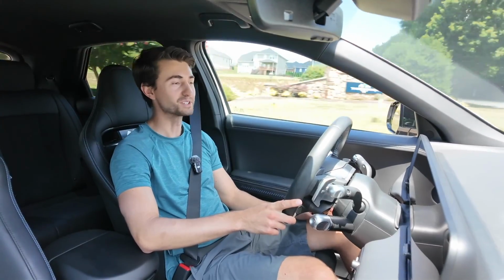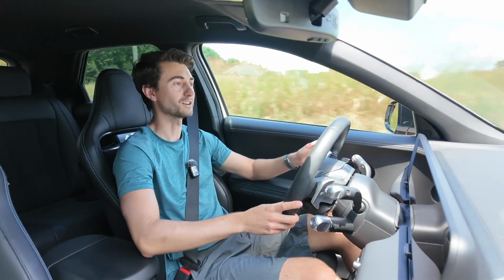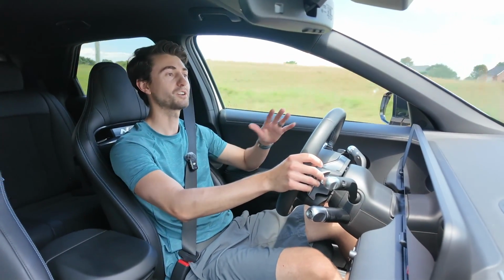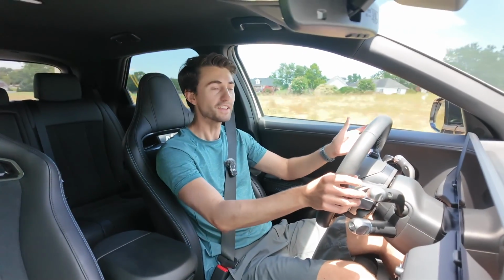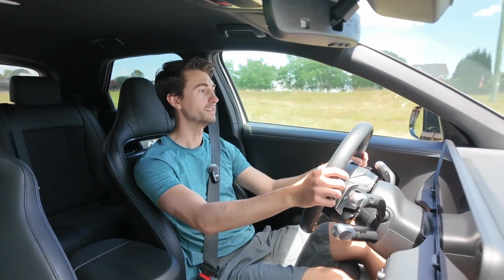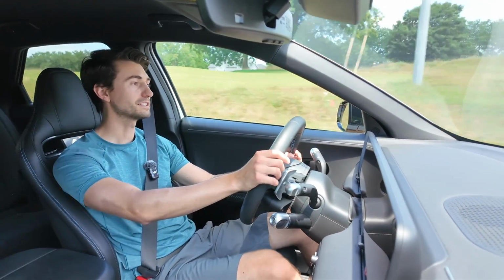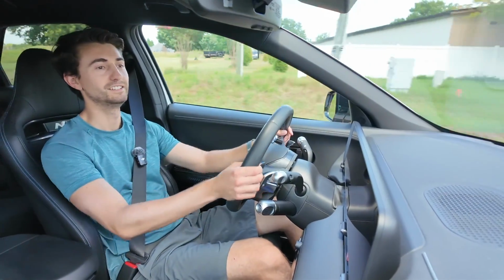I don't know, I am just so impressed with the characteristics. The fun factor is there. If you gave this to somebody who didn't know electric cars versus gas cars, but has driven sports cars in general, they would think this is a real normal car. Now the engine sounds, they definitely sound fake, so maybe that's a little gimmicky, but it kind of adds to the character.